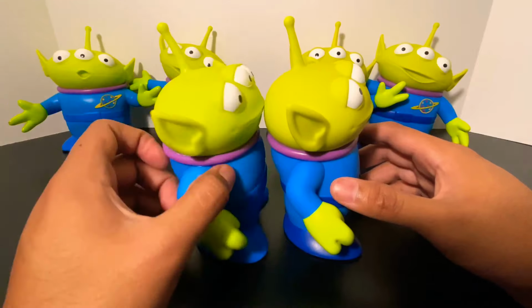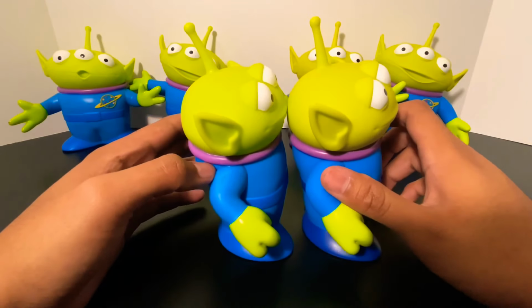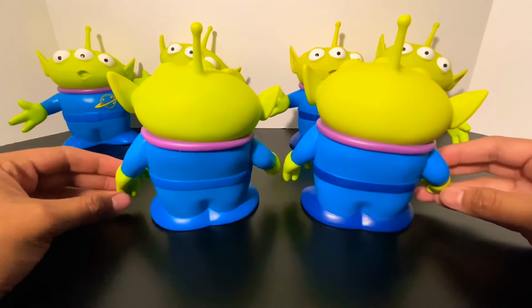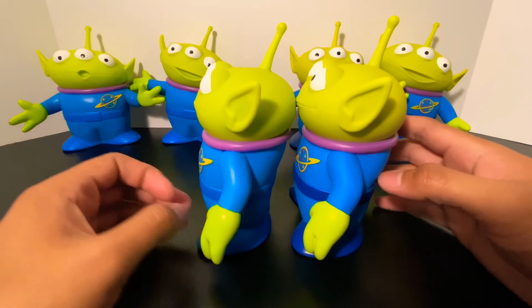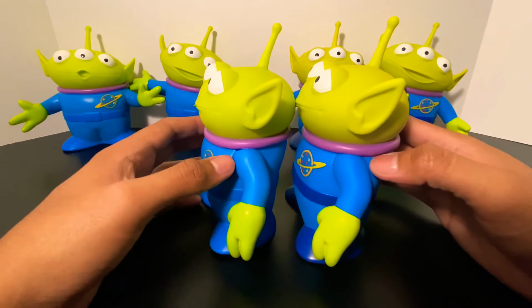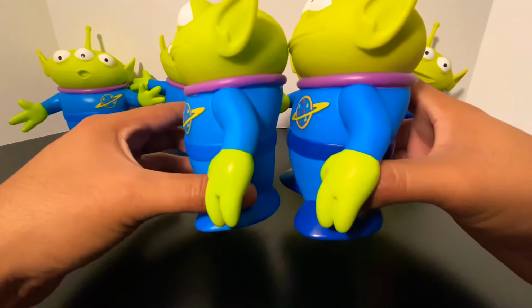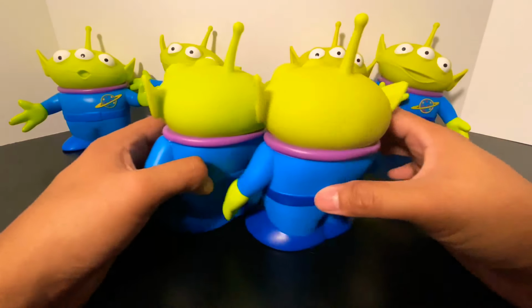When I lined them up together, all the proportions look the same, the uniform, the antennas, maybe bent a little differently, but I'm not seeing anything different on the aliens in terms of sculpt. So I believe they are using the same original molds from 2009 to Signature. So I didn't see anything major there. So let me know if you guys see something that I don't.